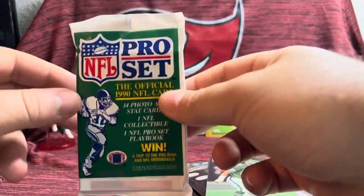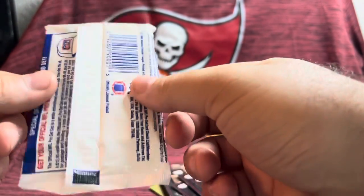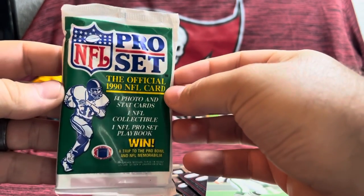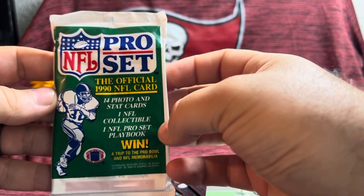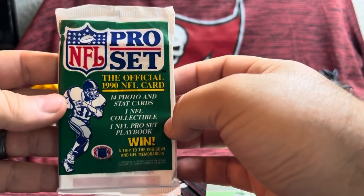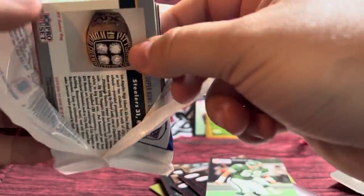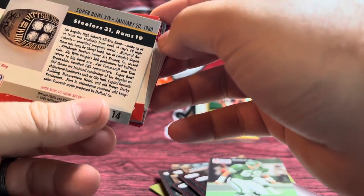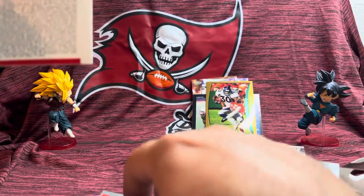And then let's take a look at this Pro Set. This is totally a wax pack from the past. I remember these when I was a kid. So 14 photo cards, one collectible, one Pro Set playbook. So it looks like we're gonna get 16 cards maybe, hopefully, I don't know. We'll see how it is. Gotta love that old cellophane. All right, looks like, oh, that's kind of interesting. All right, Super Bowl ring. Okay, cool, cool. All right, here is that instant winner.